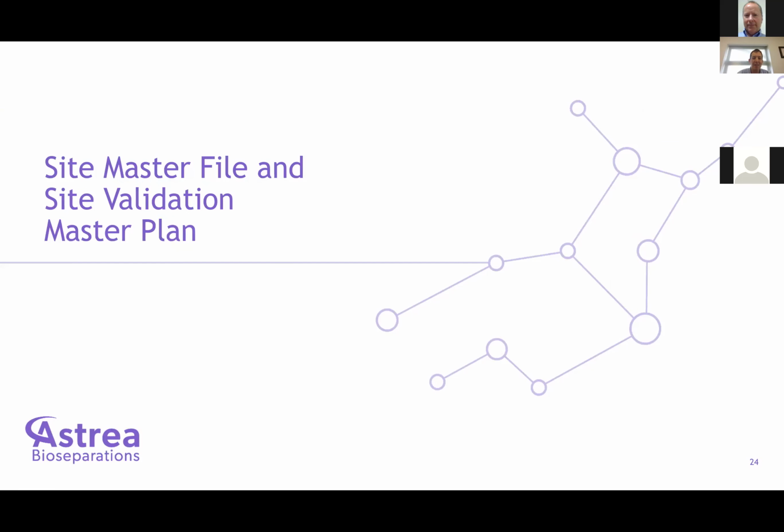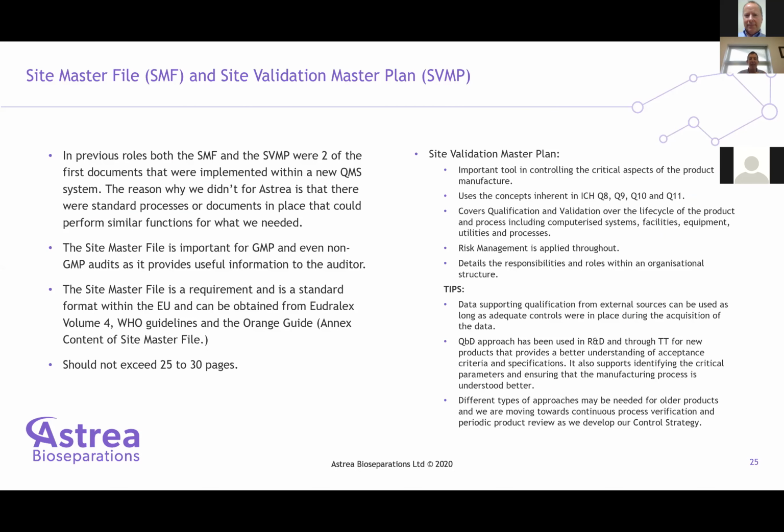In terms of site master file and site validation master plan, and every other quality system that I've set up, they were set up with start-up companies. In essence, there would be 5 to 10 people within the new system. And at that point in time, the best thing to do is to develop your site master file and your site validation master plan as you bring in new systems and new developments. Within Astria, we've been running for 30 years. We'd already put in systems above and beyond what most companies already had.